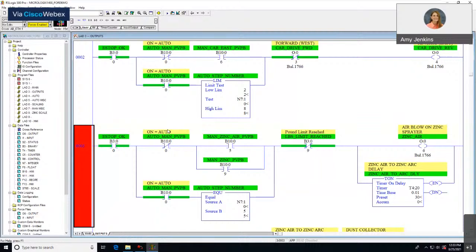I would also recommend having Studio 5000 Logix Designer, the version that you need or that you want to use, already installed on your laptop, so you'll be able to open the converted project immediately. So I'm using RSLogix 500 Professional. I have version 12 installed.